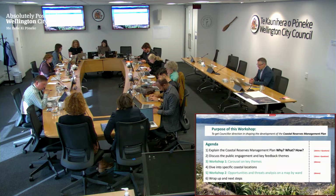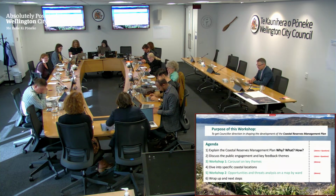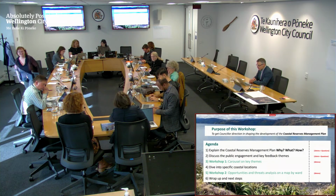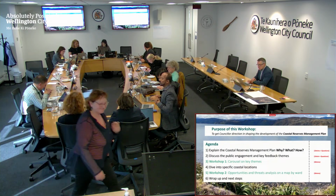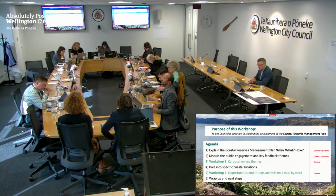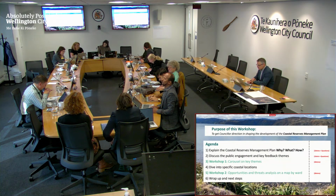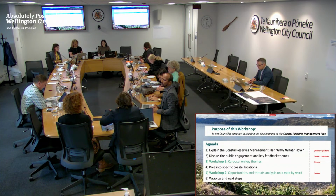And then we've got a workshop activity, which is a carousel on those key themes, and I'll be keen to get your feedback on what the public said. Then we'll dive into specific coastal locations, and the second workshop will look at the opportunities and threats on a map, thinking about the specific opportunities in specific areas. Then we'll wrap up and do next steps. So that's the plan. There'll be time for questions after each section.